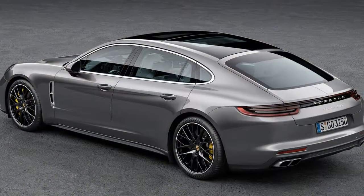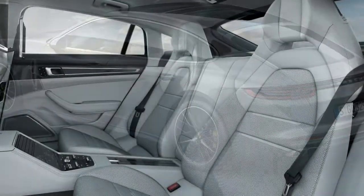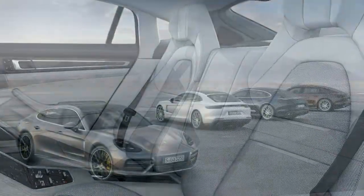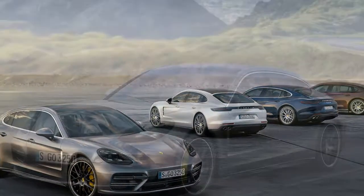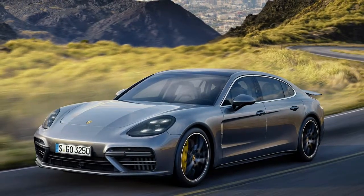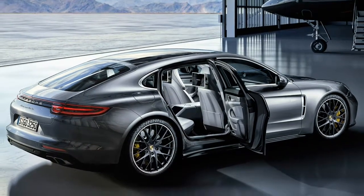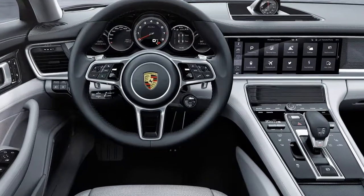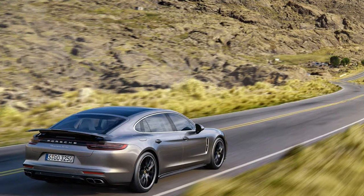Add the powertrain from the Panamera Turbo, namely Porsche's 4.0-liter twin-turbo V8, good for 550 horsepower and 567 pound-feet of torque, quick-shifting PDK 8-speed, and standard all-wheel drive, and you've got quite the potent package. It carries a potent price, too, but no proper VIP would bat an eye at a $191,480 as-tested sticker.